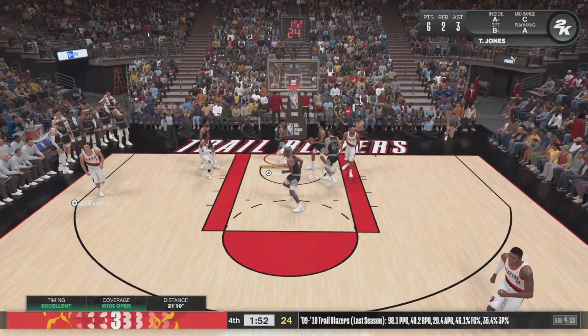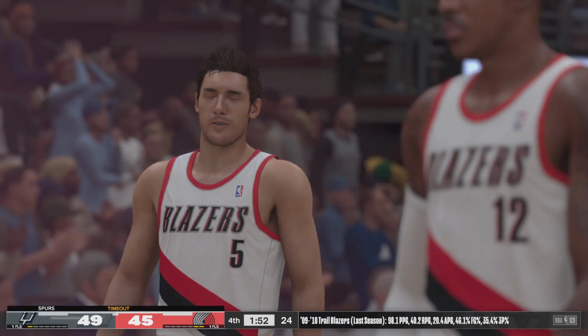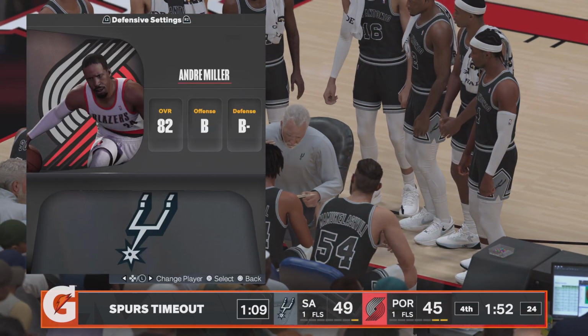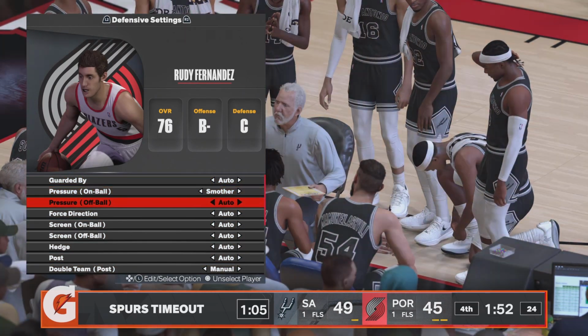For three, Fernandez hits it from three-point range. He's a terrific two-guard. Roy with tremendous court vision. Time called here. The Spurs decide to talk it over. They're up by four. 1:51 left in the fourth quarter.